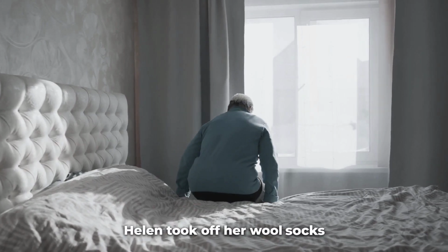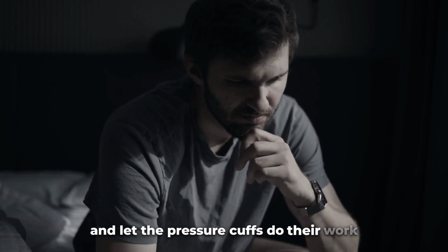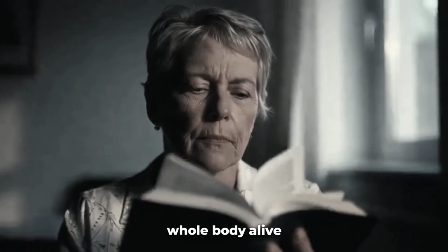Helen took off her wool socks, lay back on the examination table, and let the pressure cuffs do their work. She stopped hiding the chill in her toes and started protecting the pump that keeps her whole body alive.